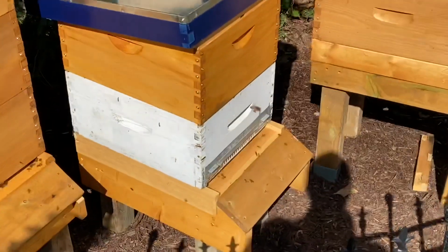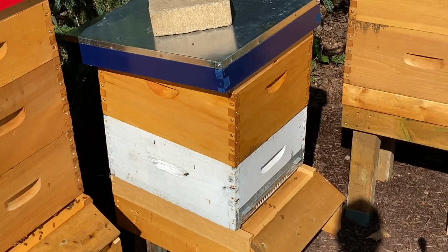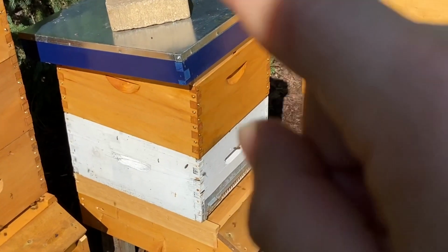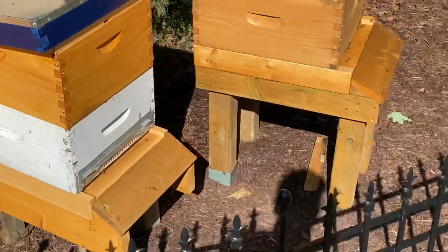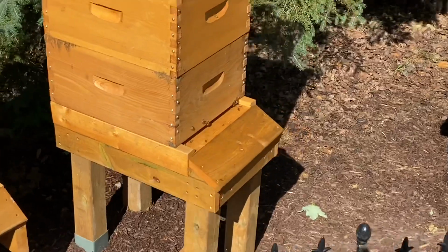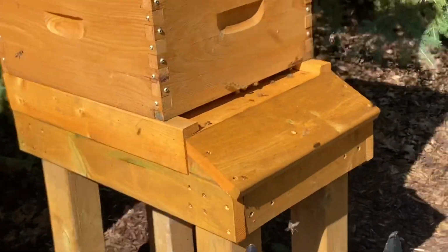This is the smaller nuke. This one has way less bees in it. It's a bit less traffic, and definitely nothing at the top. But this one here is the one that has a lot of traffic. I'm gonna get that one.